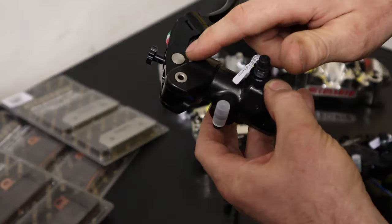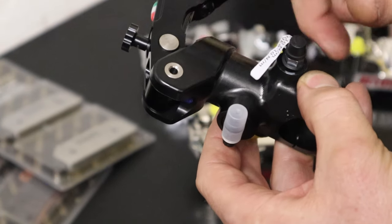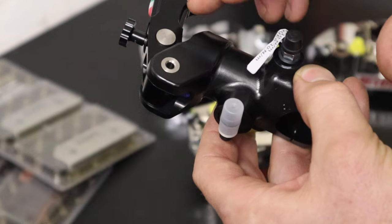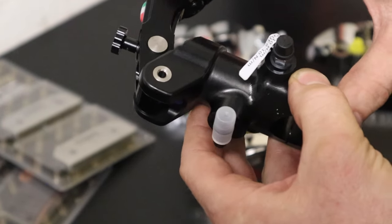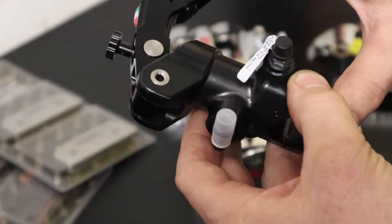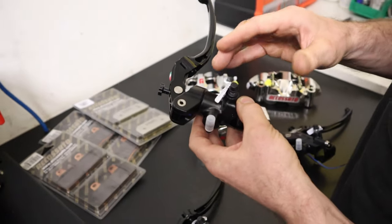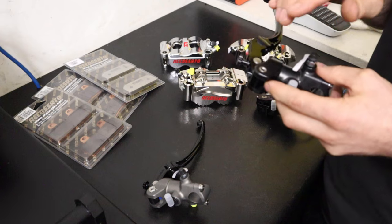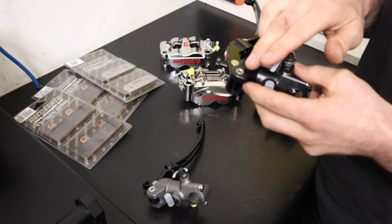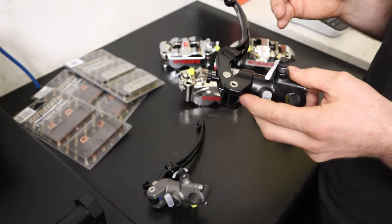By changing that distance, or getting a master cylinder with a different distance between there and there, you're making it easier or harder to pull the lever, basically. So the further away that is, the harder it is to pull the lever. So you get less pressure in the system, you get slightly less braking force, but you get less lever travel overall. For a lot of setups, this measurement isn't too critical. It will just change how the lever feels.